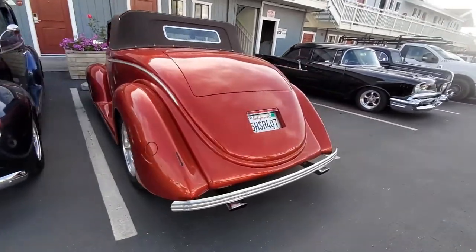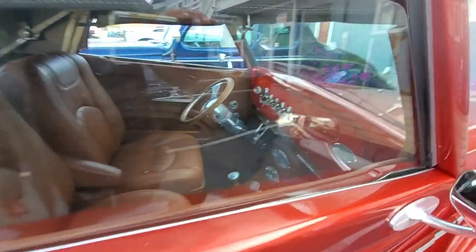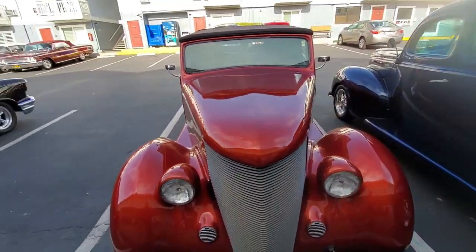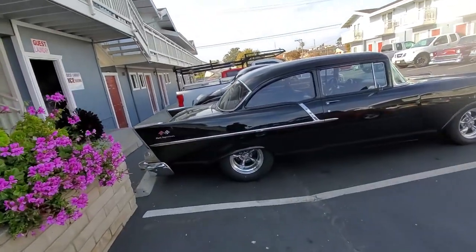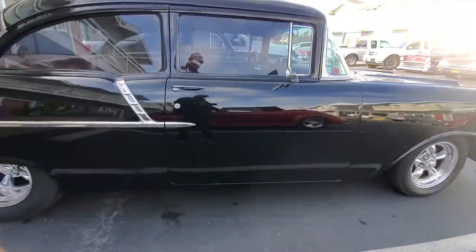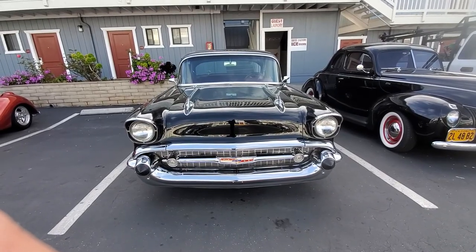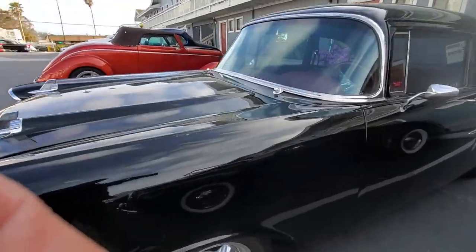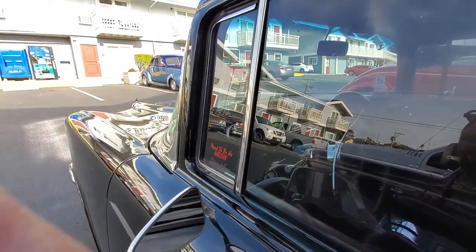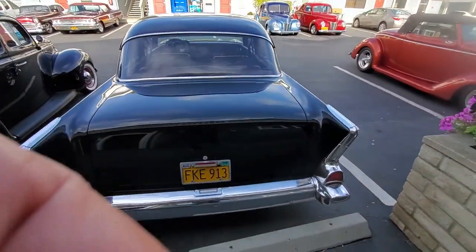And a customized convertible something or other. Car. Really cool interior. And you don't know what it is. It's just a kit car, probably. Fuel injection. Oh my goodness, fuel injection way back then. Amazing. It's a Chevy. Interior is pristine. It's an automatic with fuel injection. All original dash. Chevrolet. Cool.